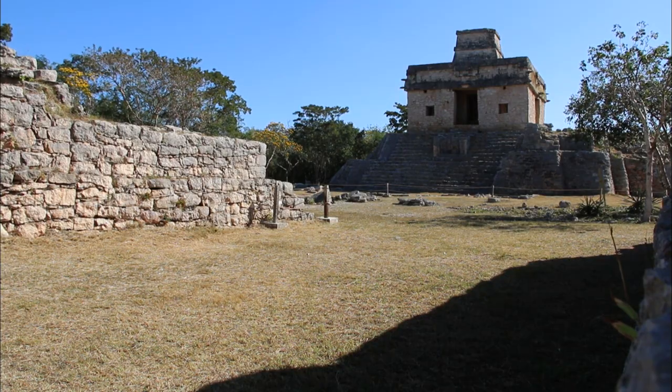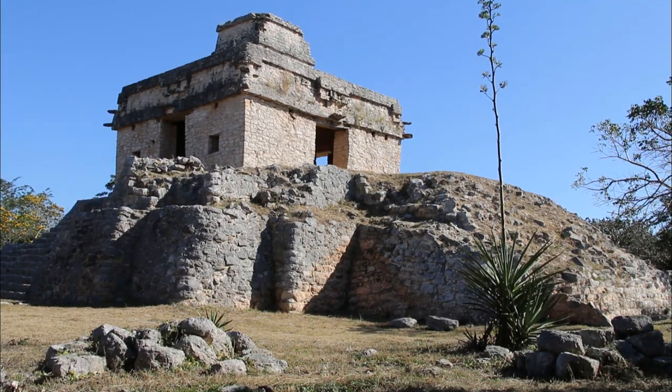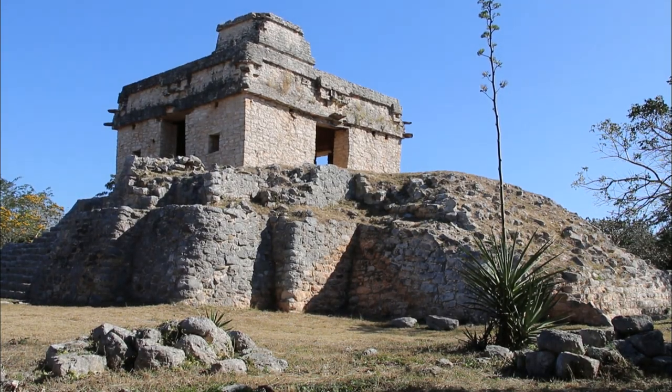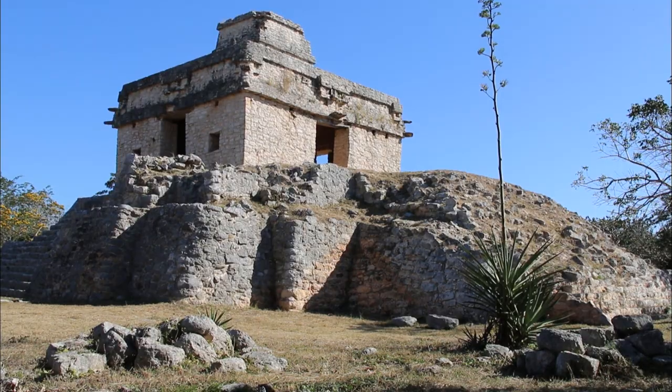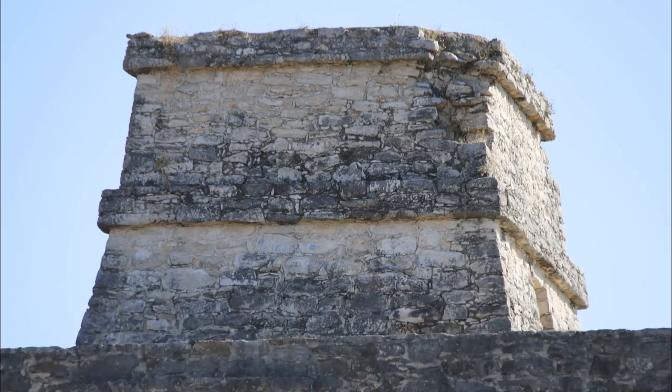Connected to the rest of the site by one of the sacbeob, the Temple of the Seven Dolls is the most well-known structure of Dzibilchaltun. It was named that because of the seven small statues found there when the temple was discovered by archaeologists in the 1950s. Topped with a tower, it is a square temple with four symmetrical openings built on a monumental substructure.